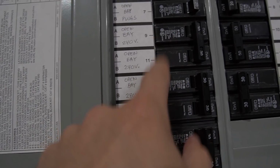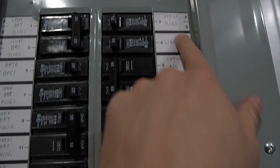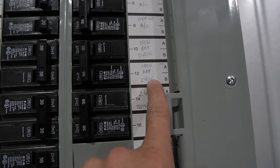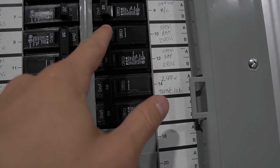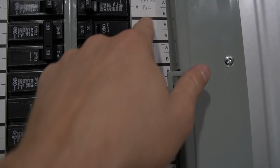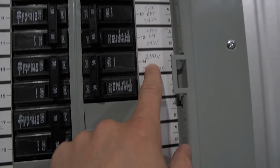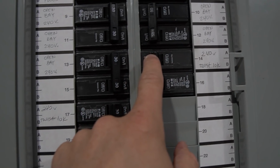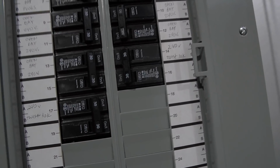So up here basically is a 50 amp plug. We'll go over it when we go onto the wall. And then of course we still have another 240 here on a 50 amp, another 240 on 50 amp. And then these are in the open bay. We'll go over everything that we have available to us. And then 240 volt, 30 amps. So 3 240 volt, 30 amps.